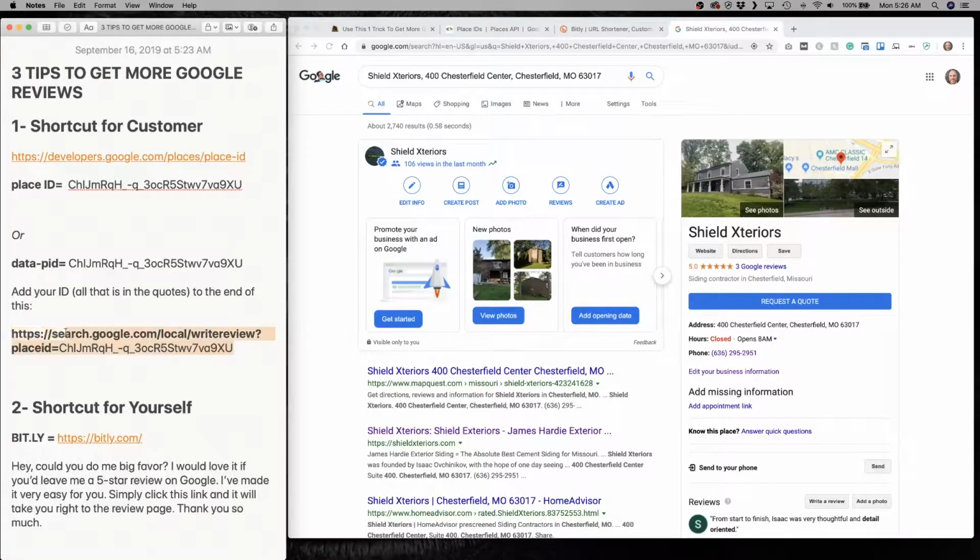Now, the customer does have to be logged into their Google account. Most people are. If they're not, Google's going to first ask them to log in and then they'll do that. But if they're not logged into their Google account already, then they're probably not going to leave you a review in the first place. Okay, so you've got this huge, ugly URL link that you can send to your customers, and they can click on that, and it will automatically pop up the review basket or bucket or whatever you call it, and they can hit that 5 stars and type in your review.